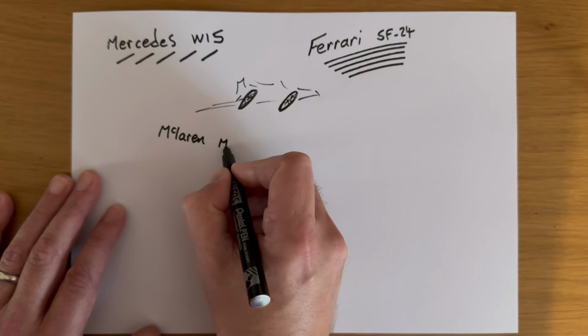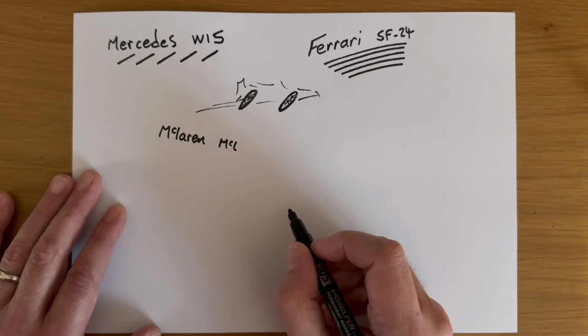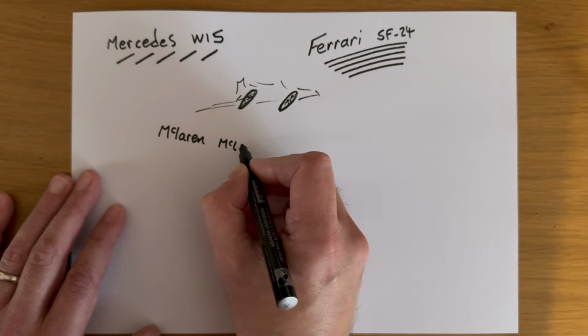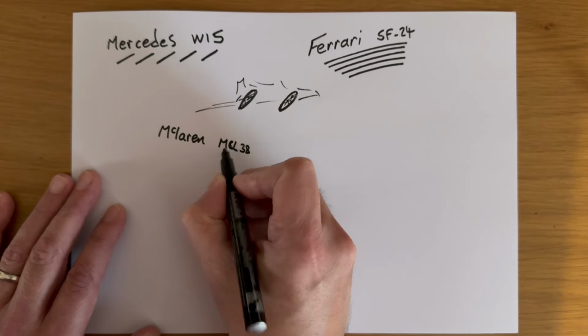McLaren MCL. I have to leave quite a bit of space on this page to be able to fit in AlphaTauri's new name, but actually I've put a little C there. It's probably a big C, isn't it? MCL38. Okay.